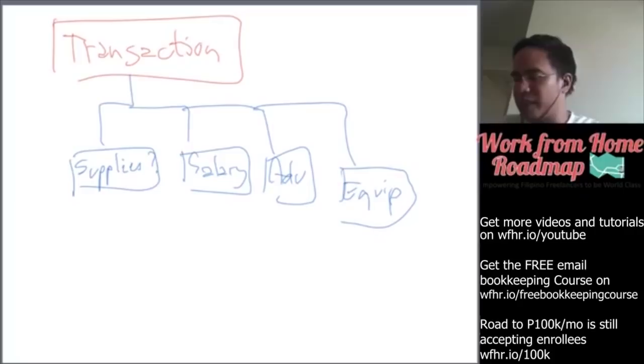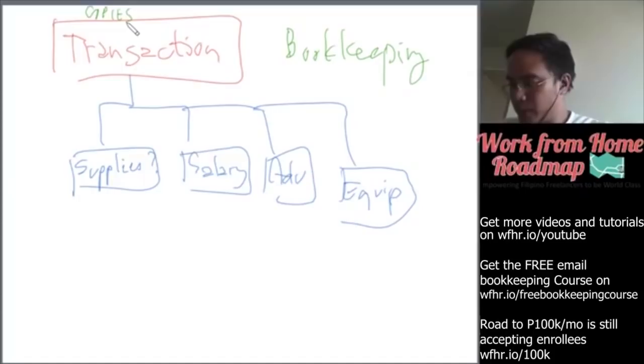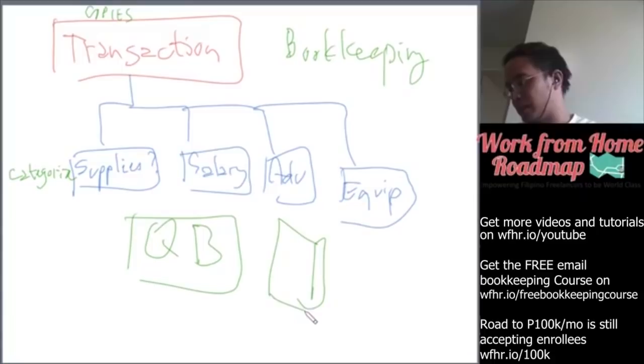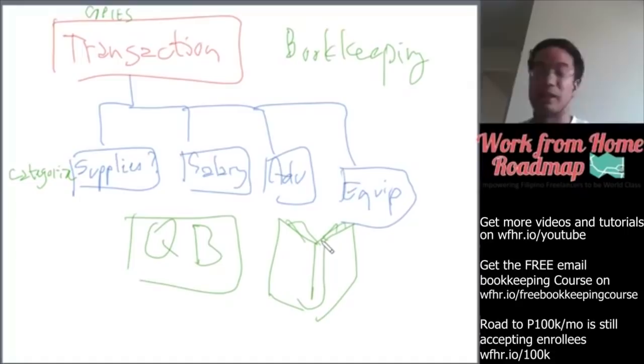So you receive copies of the transactions, and then you categorize. And you do all of this inside software, usually QuickBooks. In the olden days before the internet, you do it in an actual ledger. In fact, we have to keep one for BIR purposes because the BIR wants us to keep a ledger. So we track it on the computer, but the BIR doesn't like that. So we also have to write it on a ledger, which is very tiring, but that's what we have to do for our tax reports. Anyhow, that's basically what bookkeepers do.